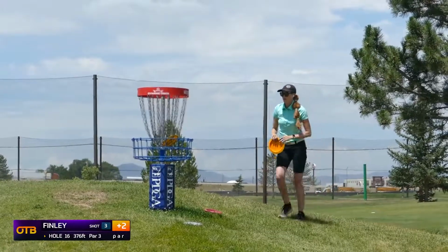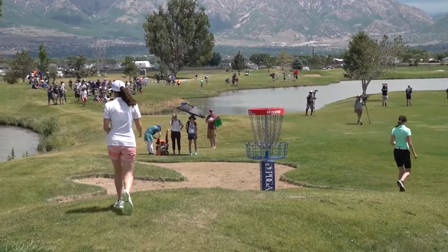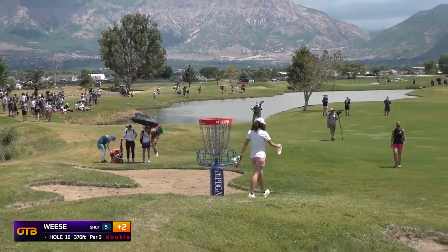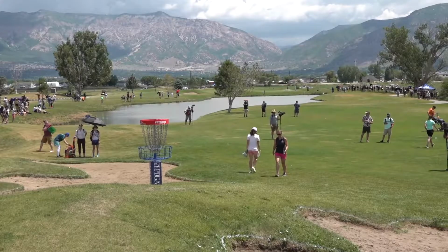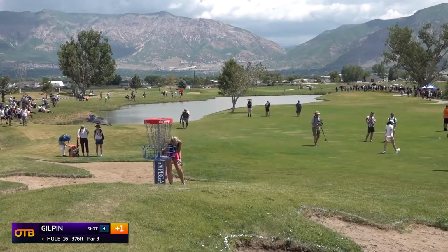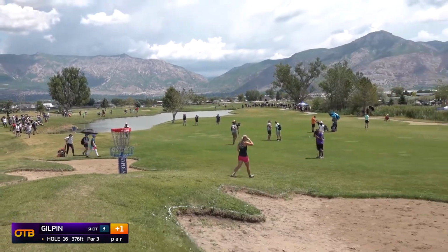And Holly's in. Confident putt from Holly. Yeah, got to remember there is a cut after today. I don't think any of these ladies are close to the cut line, but that's definitely something in the back of every player's mind. So it turns into a double bogey for Hansen. Holly Finley with her par. Sarah Gilpin to tap out. And Jessica Weese, unfortunately, will also be carding a double bogey.